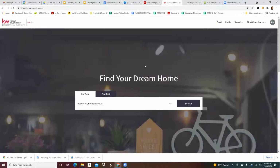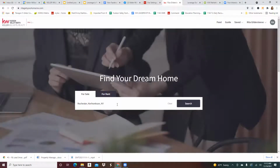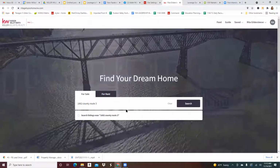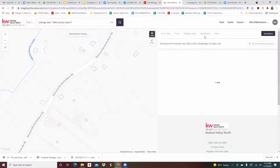So for example, my agent website from when I sold real estate was ritagetsyouhome.kw.com. Okay, so this is the first step: you want to go onto your agent website and type in the address of the property. I'm going to use an example of a home that was listed recently by Megan Brandwhite in my office. The property address for that home is 1882 County Route 3 in Olive Bridge. But I think just typing that in, we'll be able to pull up the property.